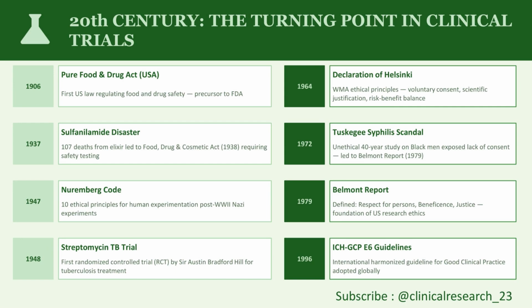law aimed at regulating food and drug safety, laying the groundwork for the FDA we know today. Fast forward to 1937, the sulfanilamide disaster tragically resulted in 107 deaths, highlighting the urgent need for safety testing and leading to the Food, Drug, and Cosmetic Act of 1938.